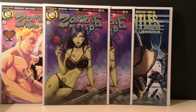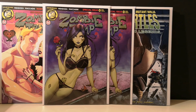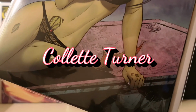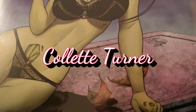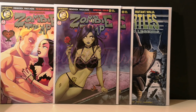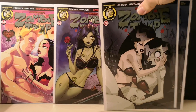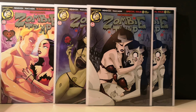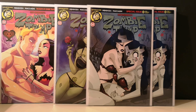I've got the regular cover, and I can't remember the name of the artist, a wonderful lady artist as well. Ooh, I don't want to show the boobs too much, but I can't see her name. Oh, I feel bad because I really love her artwork. And here's Mendoza artwork. He is the creator of Zombie Tramp, Dollface, and all the other cool characters in this series. Vamp Blade. And those 2 issues.